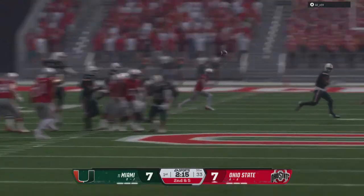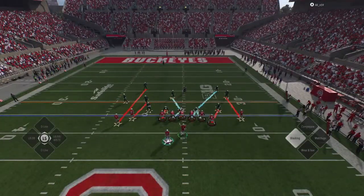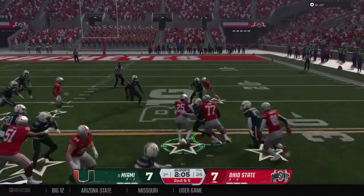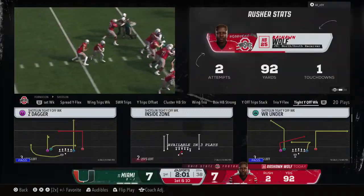Nice completion here to this wide receiver, and you're going to see this receiver line up in different spots all over the field all game long. Defense has got to keep their eye on where this guy is because they know he's a big part of this offense's success. Drag down, but they'll move the sticks for a first down.